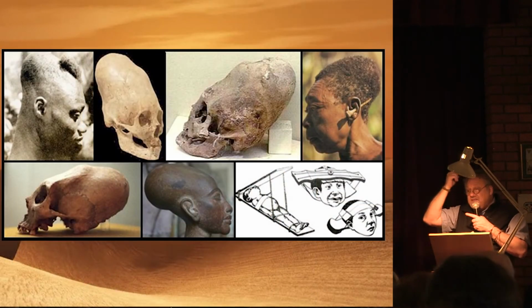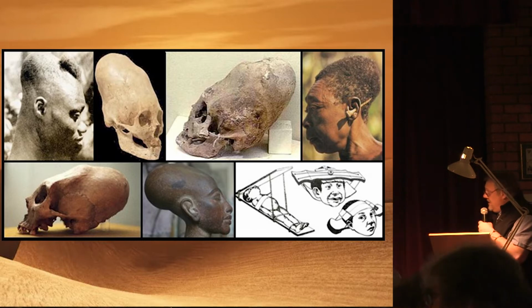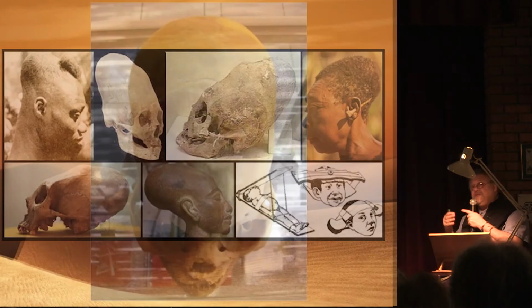Do you know about boarding? Because we don't want to get mixed up between some of these. Some of these are boarded, and of course we do this with children. They've been doing this for a long time. But when you ask them why they do this, they said because they want to represent the gods, or they want the children to look more godly or spiritual. But what was the original source is the question. And it's not just Peru, it's all around the world.